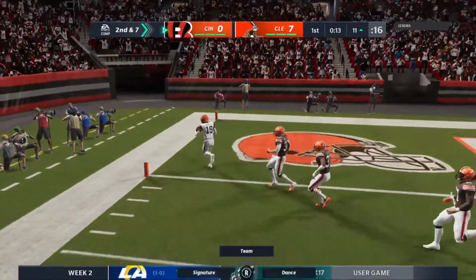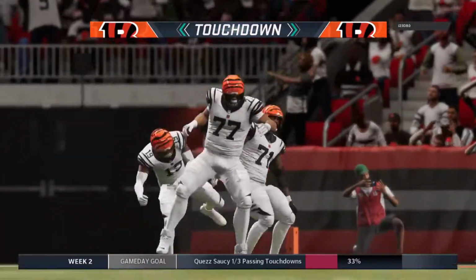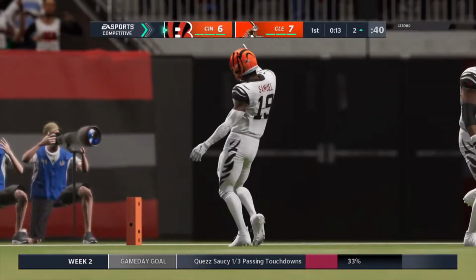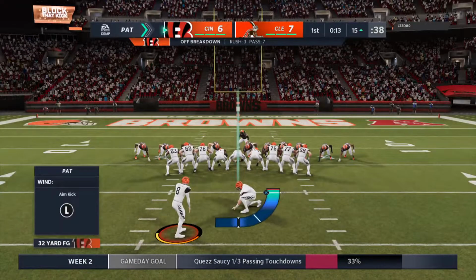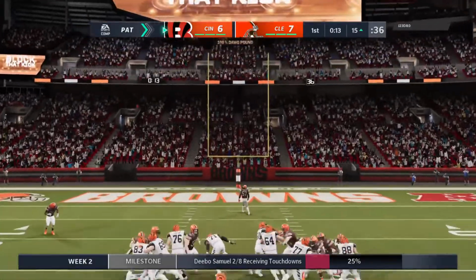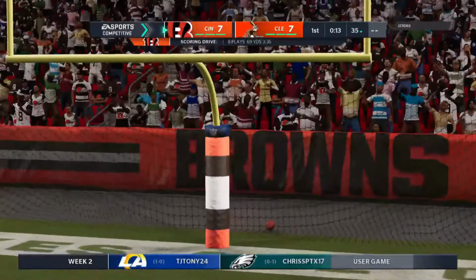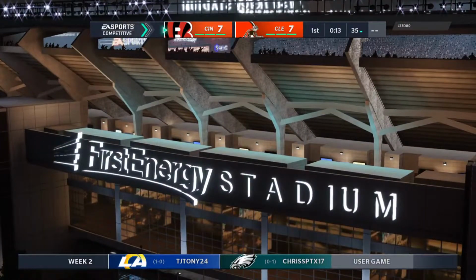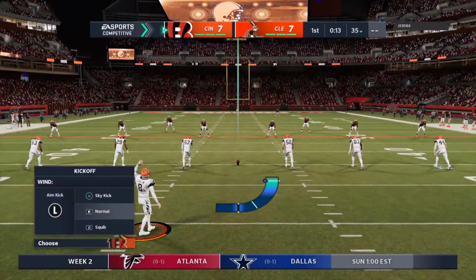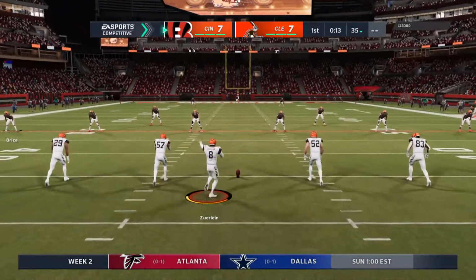On 2nd down, here's the option. They get this out left, and he'll take this into the end zone for a Bengal TD. Deebo Samuel, his 2nd touchdown on the season. And the Bengals are an extra point away from tying up this football game. Zerline connects on the extra point, and we are tied at 7. So all even at 7 now as they kick it away.